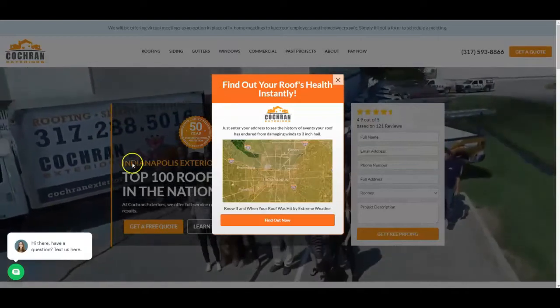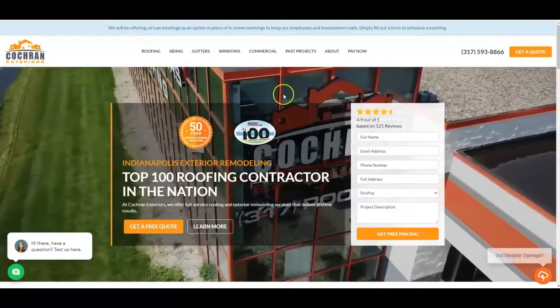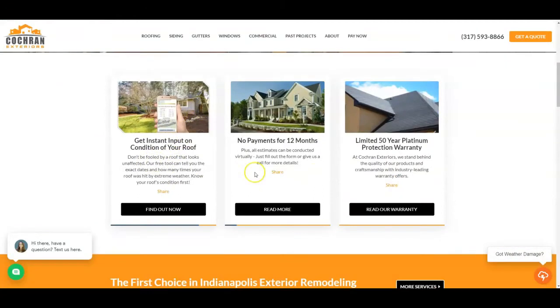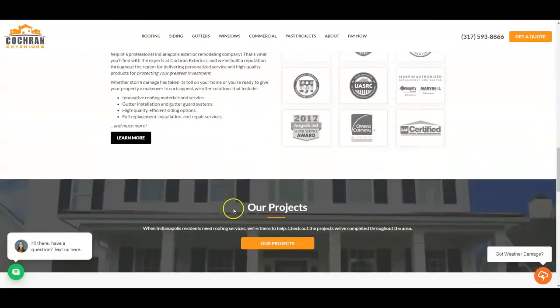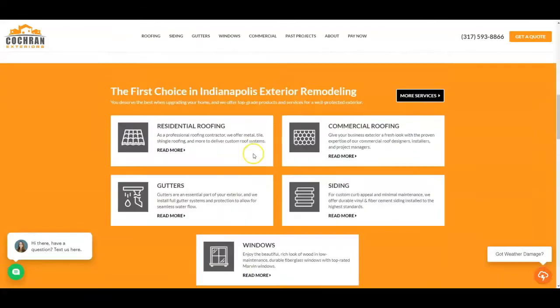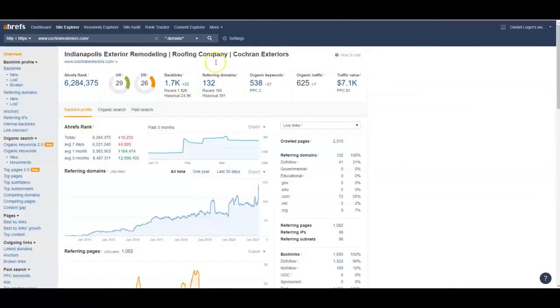So as I pull up their site, let's get rid of the pop-ups and stuff here. Looking at the content they have, they've got a little bit there, a little bit more right there, a little bit right there, a little more right there. So they've got around 1,000 words or whatever, which still isn't the recommended amount. But let's see what they're doing for backlinking. Okay, so they've got 538 keywords that they're showing up for on their whole domain. They're getting just over 600 traffic every month. Okay, so they've got 1.7 thousand backlinks.